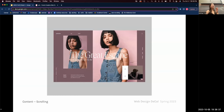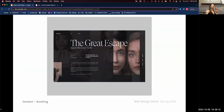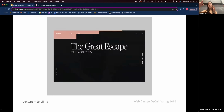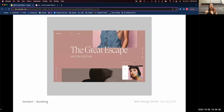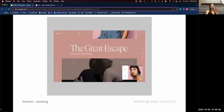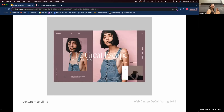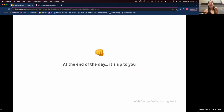Okay, so here is an example of content scrolling. Scrolling is also one of the things that we can change and make unique to our website using CSS. Here, this website is scrolling down and has their own unique animations. You'll see too on the web design decal website that we also have scrolling animations. If you want to learn more about those, stay tuned, because we also have an animations lecture coming up.